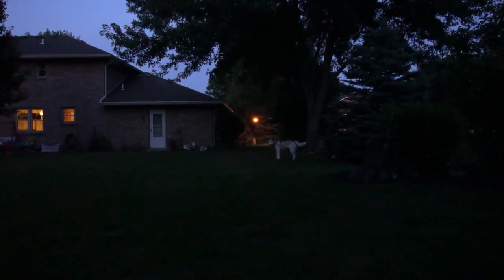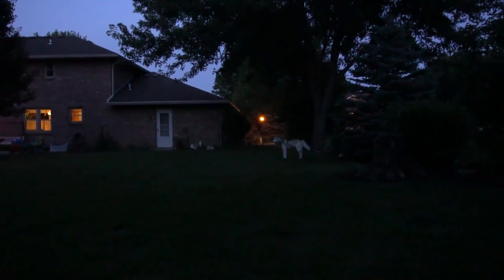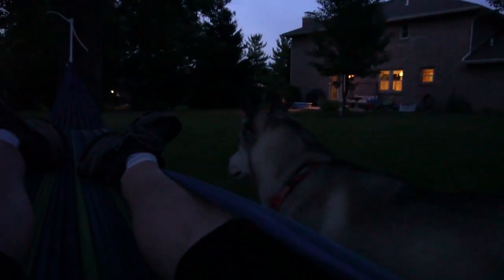What you doing, Thor? He likes watching the fireflies. Not sure how much longer we're gonna hang out here because the mosquitoes are starting to get all over me. Looks like he's gonna lay down and get comfy.